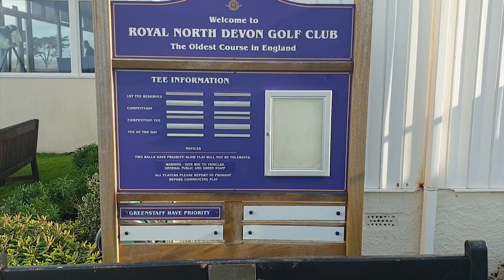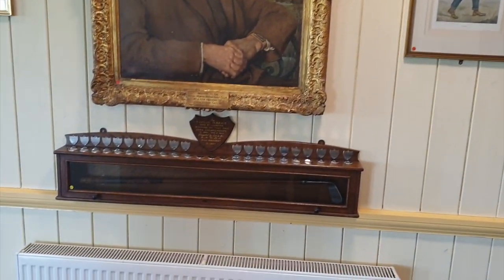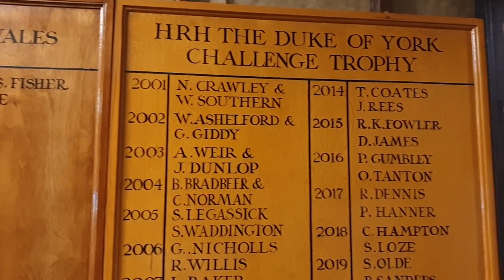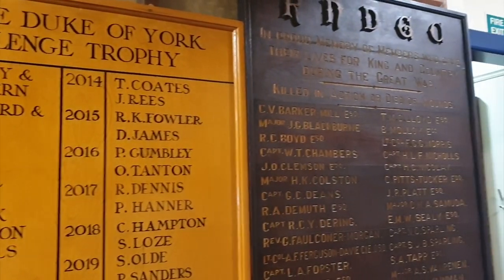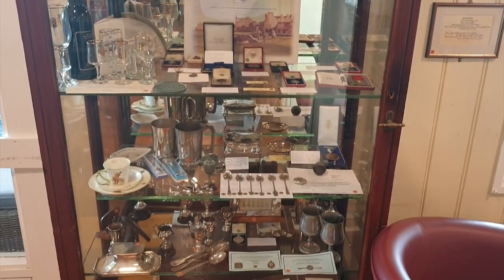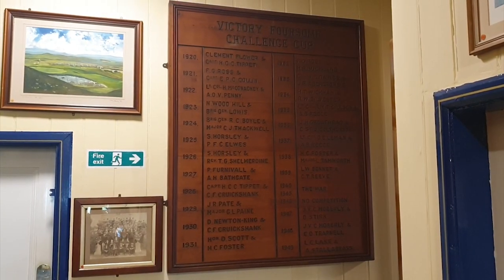The club is the oldest club in England on its original site, and you can see there's a timber framed clubhouse, so that has been here nearly as long as the club. 1864, yeah. So we had our 150th about 5 years ago. There's some argument, but this is the oldest on its original site.